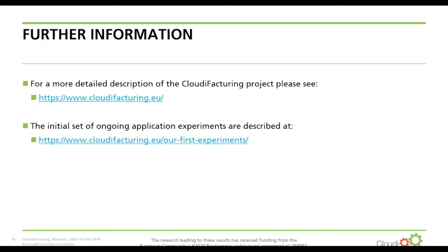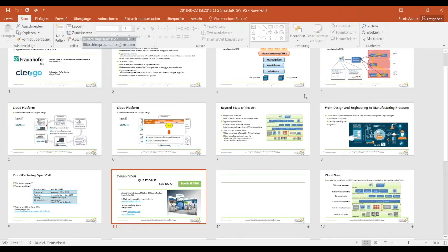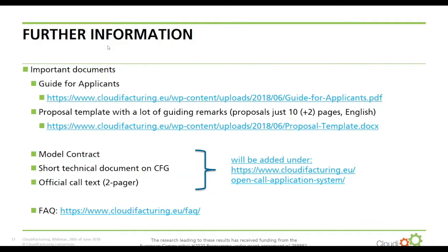So now you should see a slide which is talking about important documents. Is this slide on your screen? No, Andre, I think you should press on the share screen button because something went wrong. Okay, now we can see it. No, but now you see the wrong presentation. I can see a whole presentation. Strange.